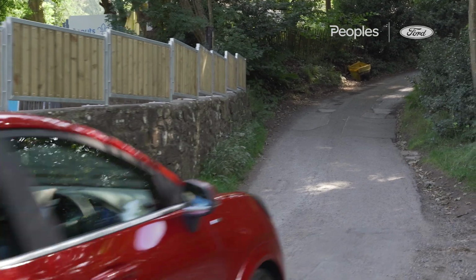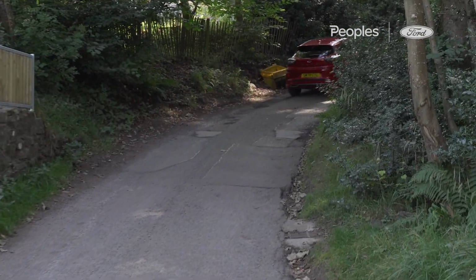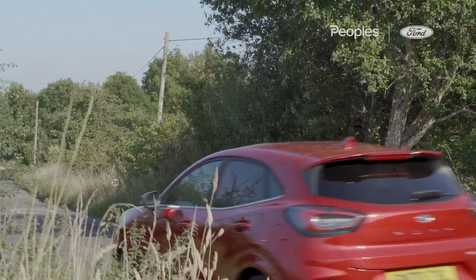Right, we've got the Ford Puma out in the countryside. Now, it is an SUV crossover, so I've actually been really impressed by the way it's handled the shift in terrain. It keeps fantastic traction when going from city streets out into rougher terrain like you have in the countryside.